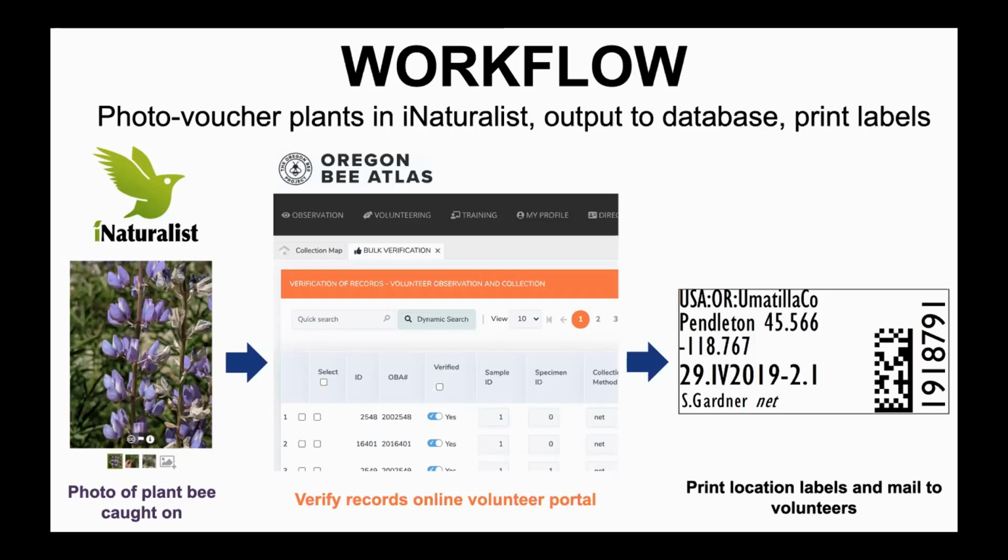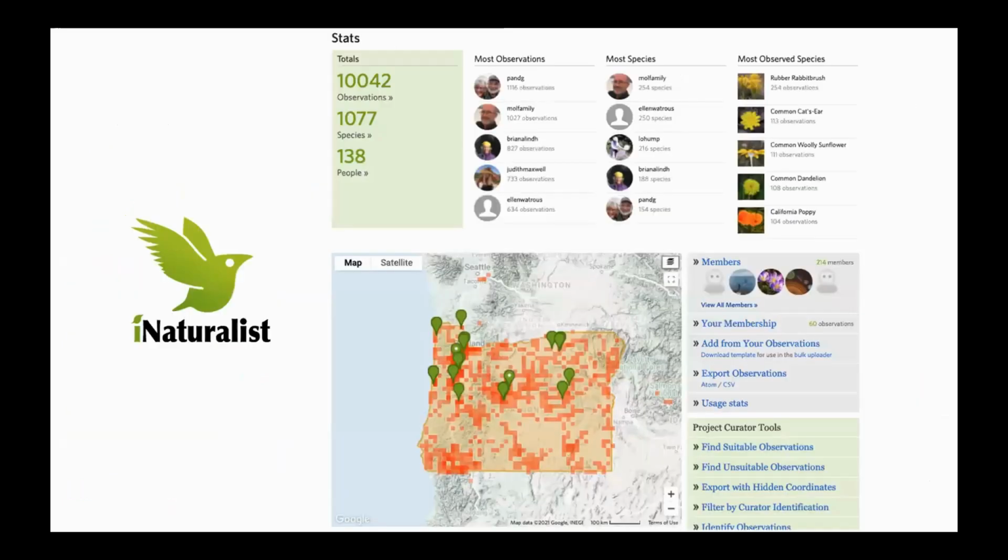This has not only been exceedingly efficient and error-free, but it's resulting in one of the largest databases on bee host plant records anywhere in the world. You can get a sense of this. You can just go to iNaturalist right now and type in Oregon Bee Atlas, and you can see our volunteers have sampled off of more than 1,000 plant species, distributed right across the state. And some of these volunteers, for example, this individual here, has sampled bees off of more than 254 plant species.